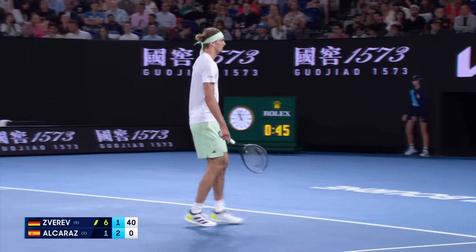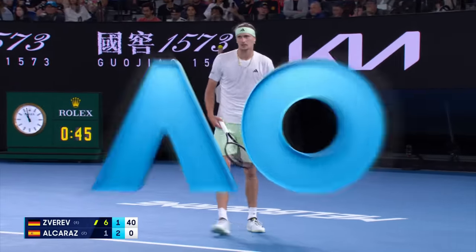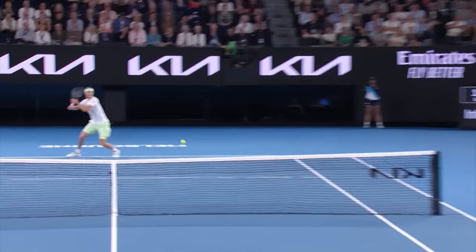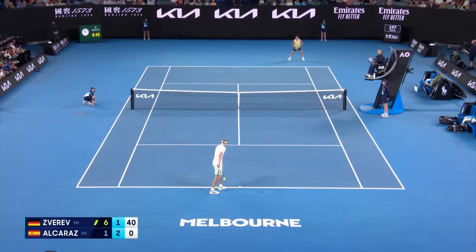How do you count to the serving, Wally? 40 love. You just have to ride it, I think, Petch. Big servers love free points. Get as many back as possible. Change your position. Up, back. Try to give him a different look. Just got to respect it.